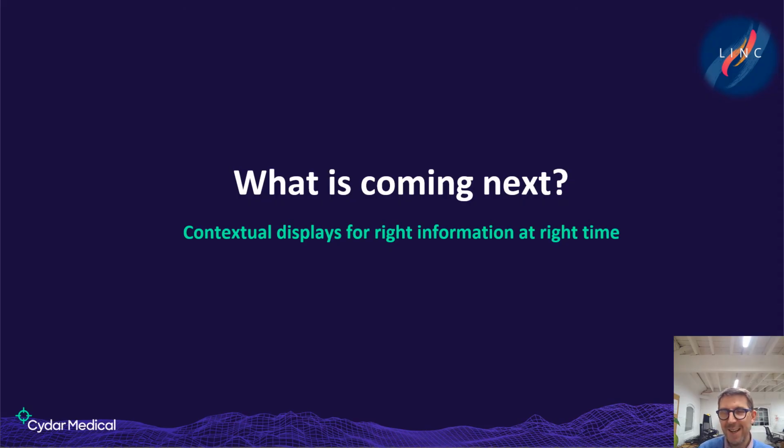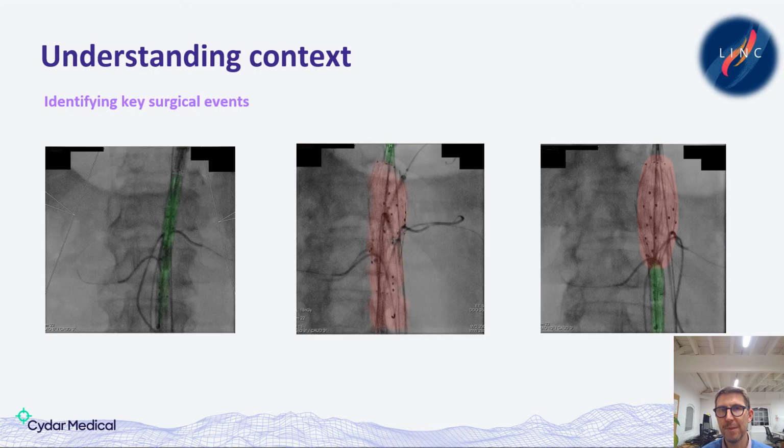So that's all available today, and we're very, very pleased with the impact it's having already. But there's more coming. What's coming down the pipeline is contextual displays for the right information at the right time. The first thing is understanding the events. This is a glimpse of what it's able to do at the moment in terms of recognizing when delivery systems appear, shown in green. That's even specific to each manufacturer. And it also recognizes when the stent is deployed. So with those two bits of information, you can detect the event that a stent graft of a given manufacturer is being deployed.